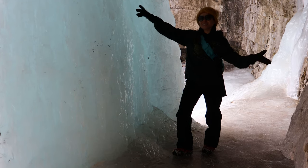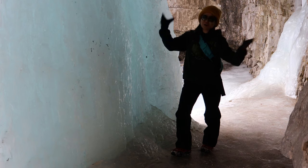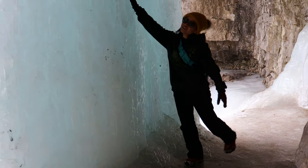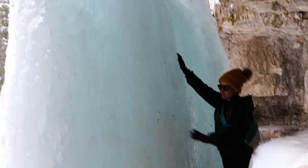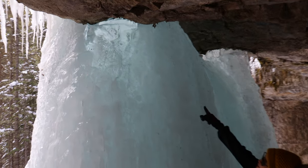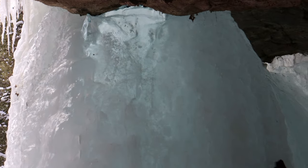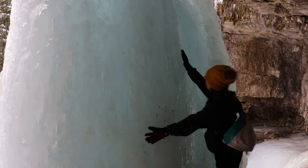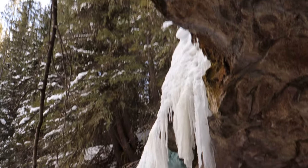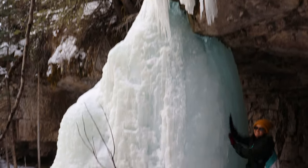Alright, so this is another falls, like frozen falls here in Troll Falls. And as you can see, it's also sky blue. And if you zoom over there, you can still see the running water inside this big snow. Oh, I mean falls. It's like an iceberg. So cool. So shiny.